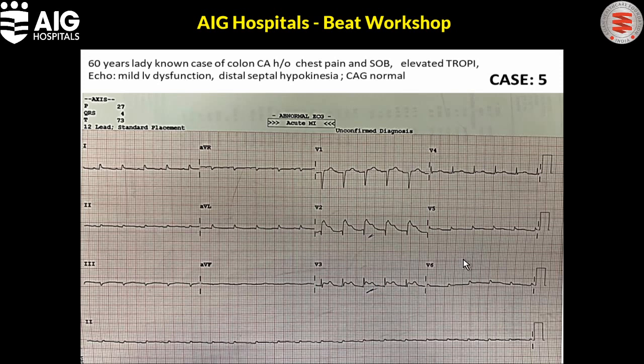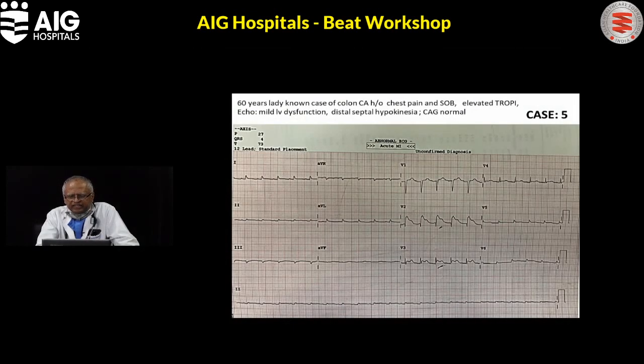Now why is this important? Because these patients have almost a 20 to 30% chance of recurrence if you don't address the underlying problem. Second, there's a high tendency for recurrence and a 10 to 15% chance of thromboembolism. So in these patients, when there's a large area of akinesia, you need to consider thromboprophylaxis with oral anticoagulation for a short period.